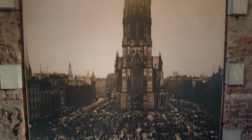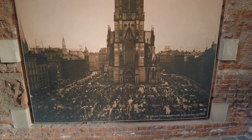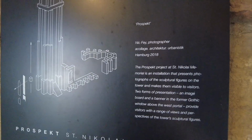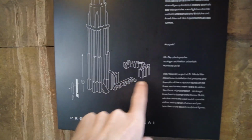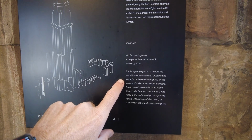Wow, very cool. All right, everybody. Well, let me do some looking around, and I think this will be the end of the video because there's not much to this place except for the outside. There's a little bit more information. And so here's how the church used to look, I guess. The prospect project of the memorial is an installation that presents its photograph.